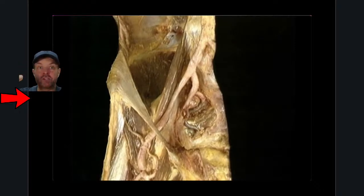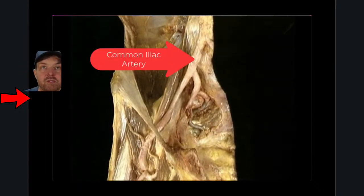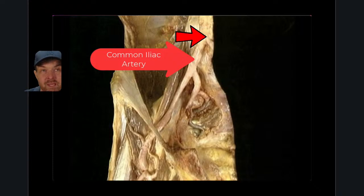So this is now looking at the internal iliac. There we go. So there's the common iliac artery. So that's it coming down as the descending aorta. There it splits. So you can see the split just there. That's the common iliac. Okay. And then there's the external iliac. There's the internal iliac. Yeah.